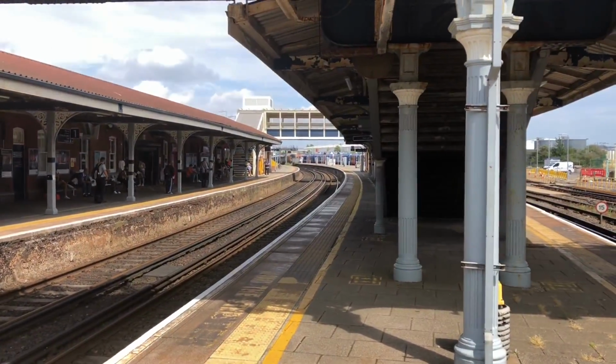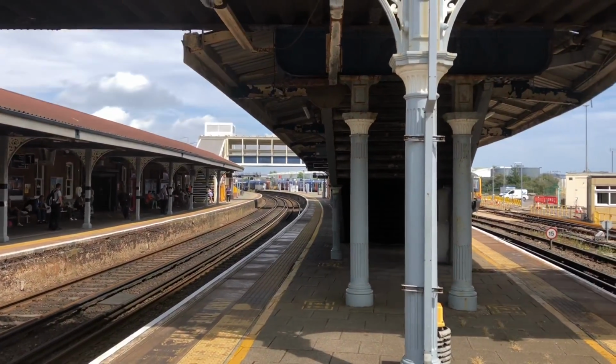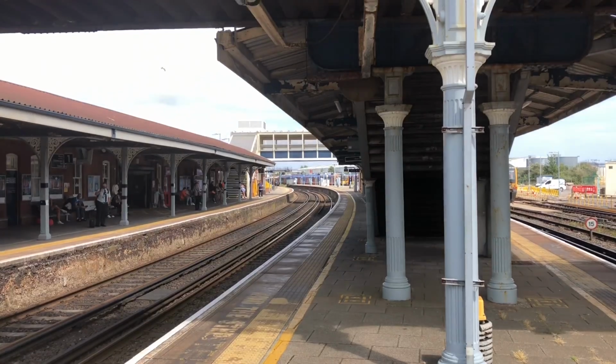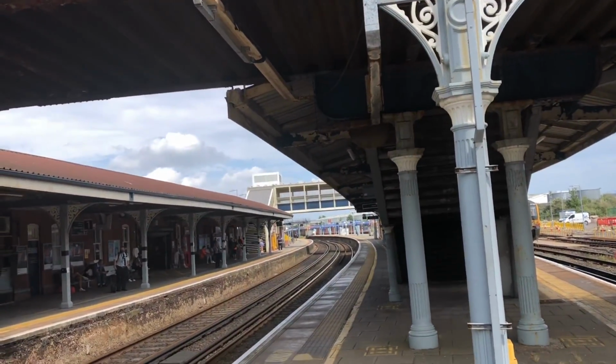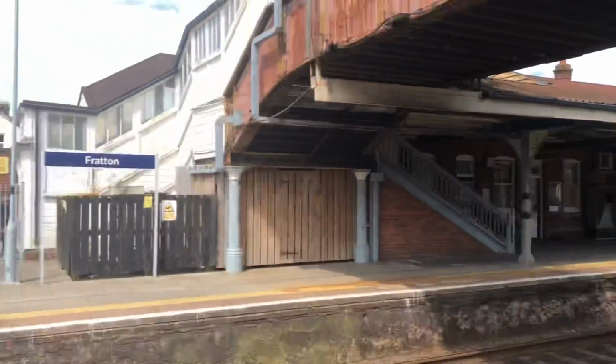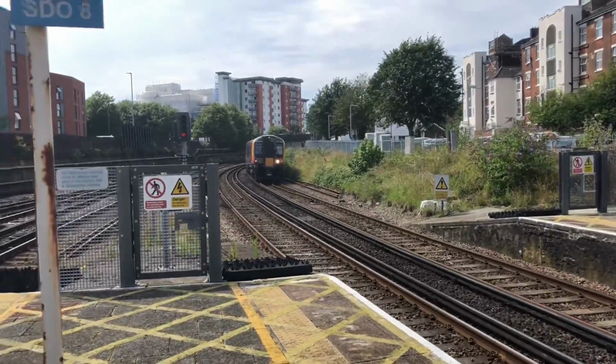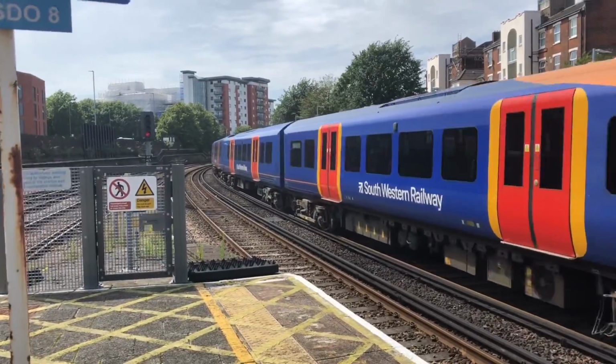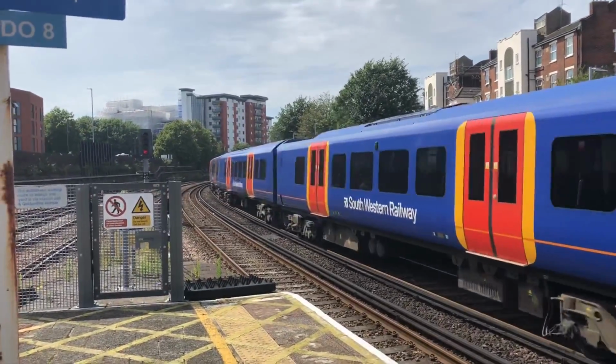Okay guys, well this could be the last train of the video then, as a South Western Railway service coming in, going to Portsmouth Harbour. And we actually have another South Western Railway train coming in as well. I think that Southern service then is probably running late. 450.062 is at the front of this one.